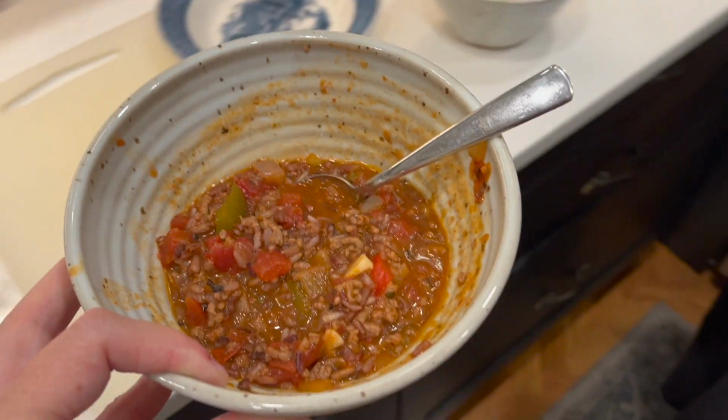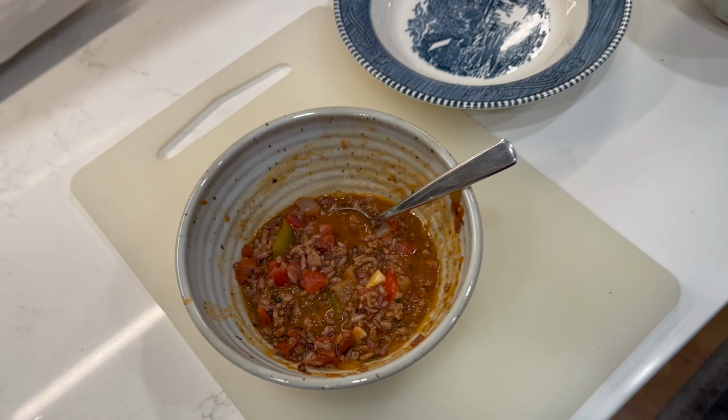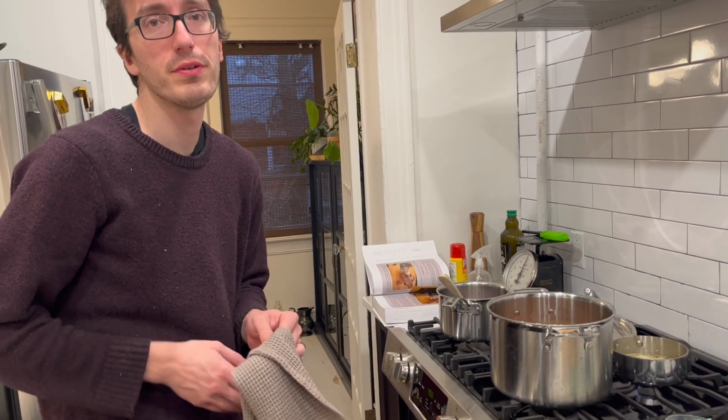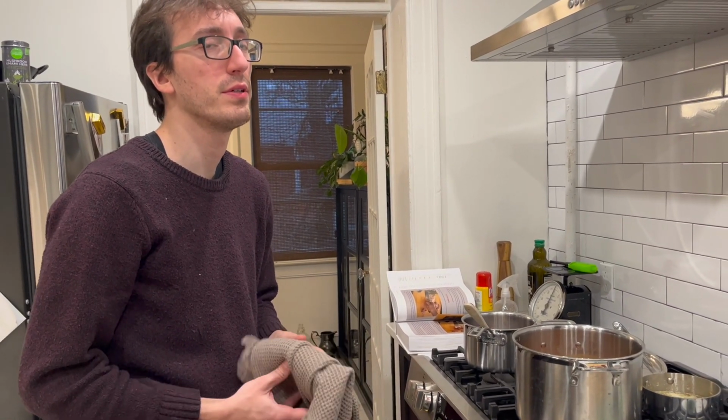some salt and pepper. I think it could do with some spicy. Oh, I substituted one of the cans of petite diced tomatoes with Rotel because I wanted to make it a little bit spicier, and I think that worked to my advantage. It's pretty good. You did the Rotel? Mm-hmm. One can of Rotel and one can of petite diced tomatoes. Yeah, I think that's the right call.